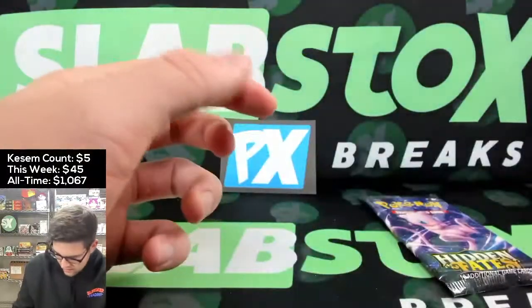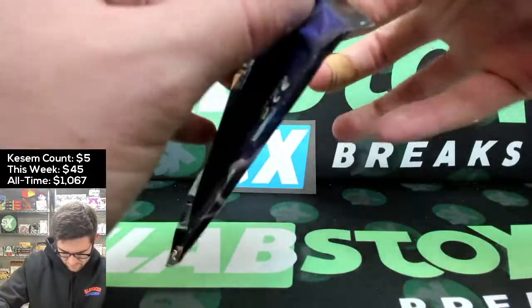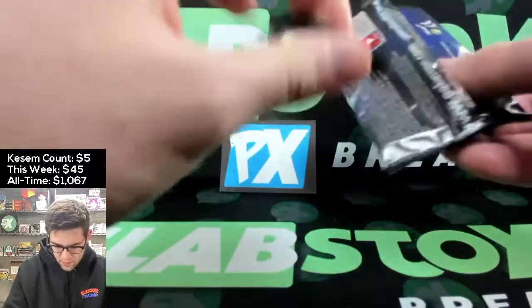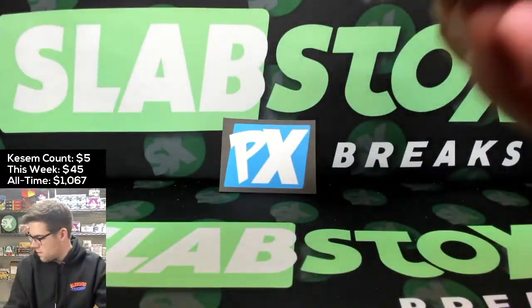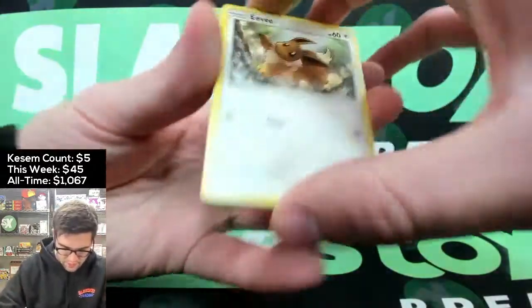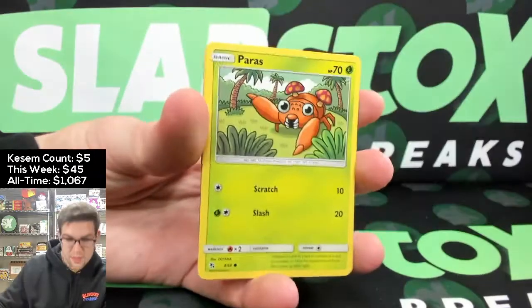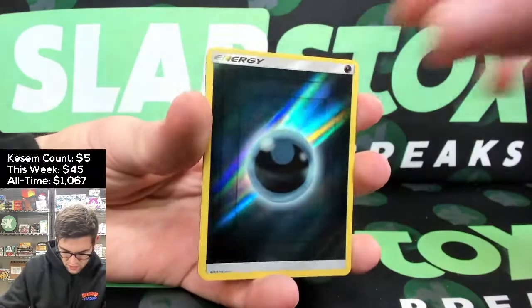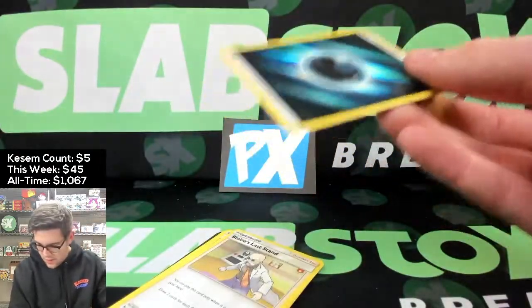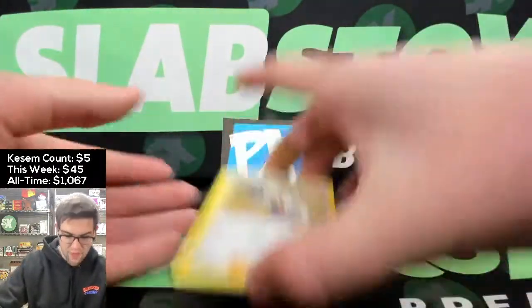All right, let's get some holos here. Let's hit something out of this last Hidden Fates pack for Jake. Good luck. Jake grabbed three today, so I'm very appreciative of that. Thank you. All right, let's get a hit. Eevee, Clefairy, Caterpie, Ekans, Paras, reverse energy, and a Blaine's Last Stand non-holo. Kind of light on the hits in the last packs there, but most of the day we were hitting a ton of stuff.